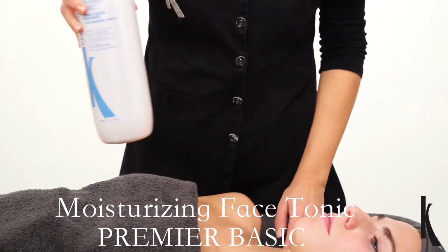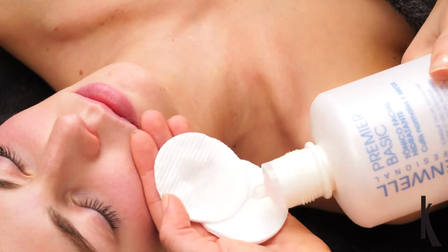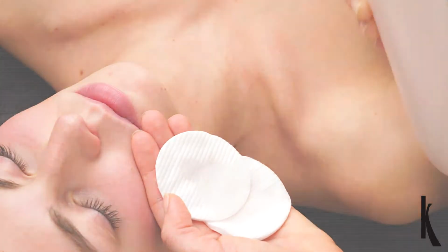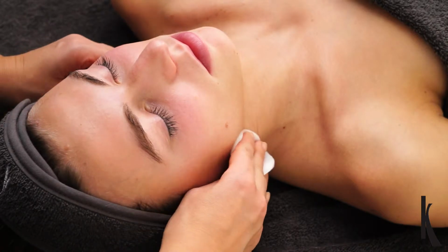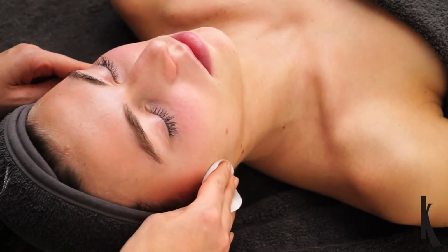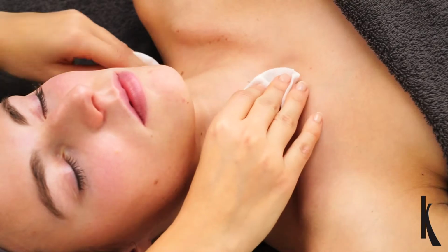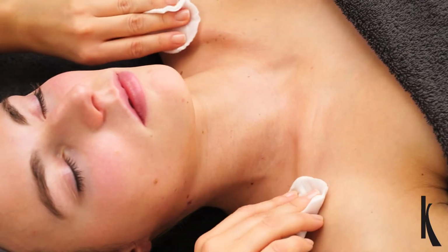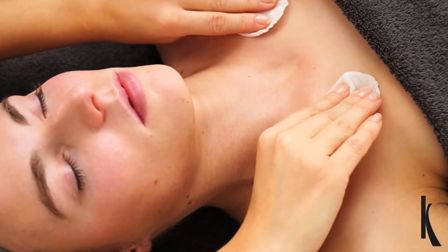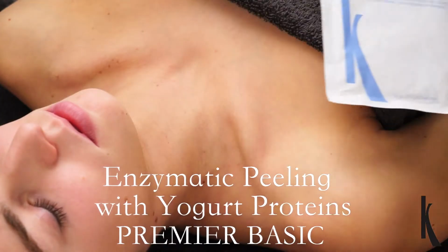Moisturizing face tonic. Normal and dry skins. With two cotton discs, by delicate movements in face, neck, and cleavage, we tone skin, restoring its natural balance. Premier Enzymatic Peeling with Yogurt Proteins.